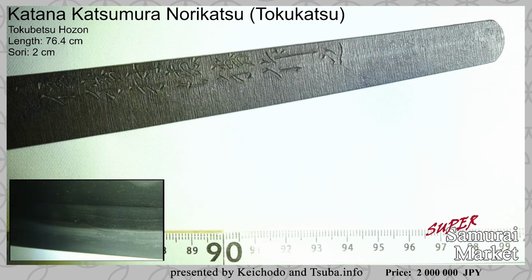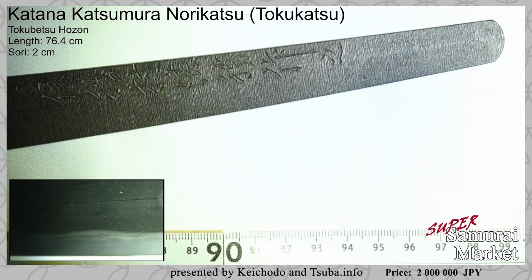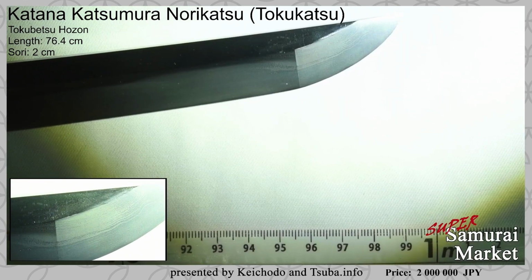The hamon overall is a gunome notare. There's nie kuzure and tobiyaki. All of this together makes a very exciting visual package, especially for masame lovers. The boshi illustrates a hakikake style with the kaeri, a slight curve back.